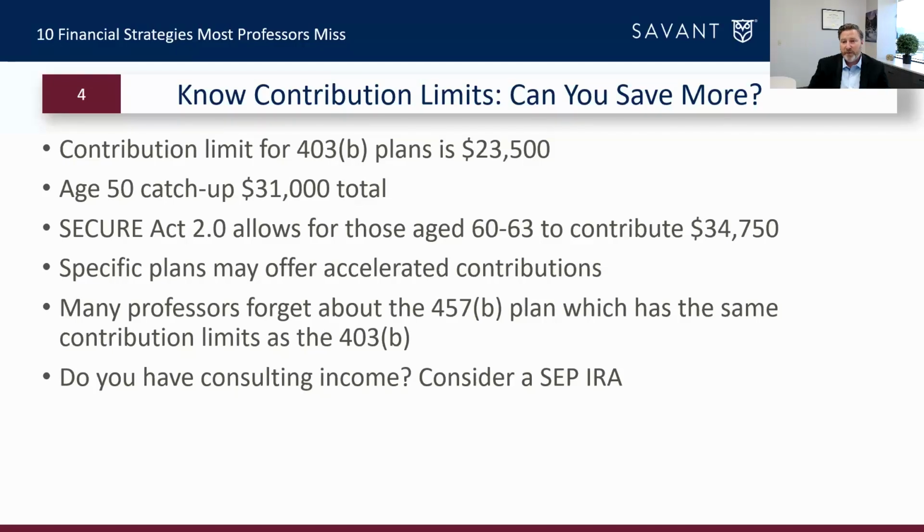In addition to the 403B plans, most universities also offer another plan called a 457B, which can allow up to the same $23,500 contributions. And some of those even have catch-up contribution allowances as well on top of that. So participants at some institutions could voluntarily defer $62,000 or even more of their taxable income into these retirement plans.